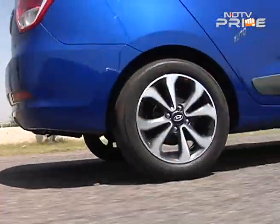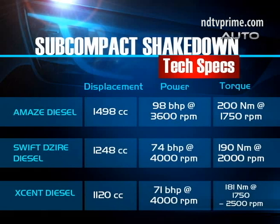This is how the three fare on engines and tech specs. We're only showing you the diesels, of course, as that is what we're comparing today.